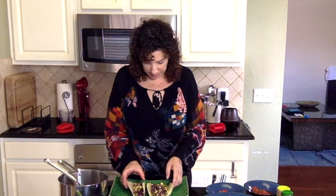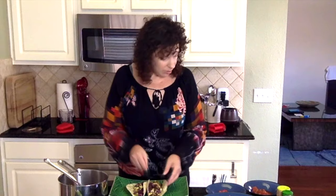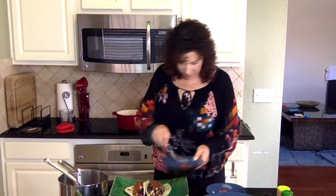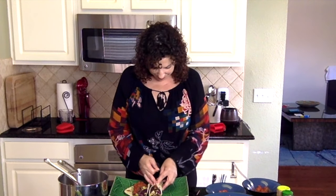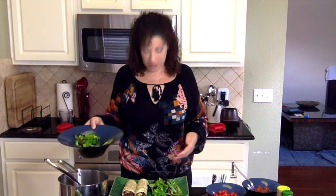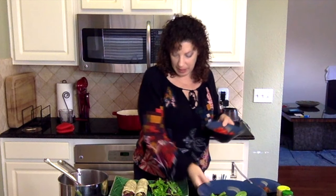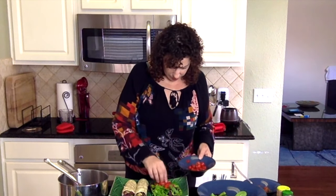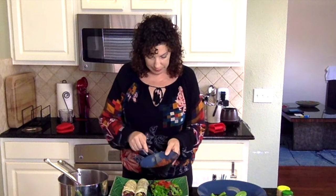So I have these beautiful tacos, okay? And what I'll do is I will put some salsa on the inside. And you can use avocado to make it stick together, or you can use old-fashioned toothpicks. So the next part is to actually just put the salad greens on the side with the cherry tomatoes, like so. If you don't want to use the salsa, you can always set it on the side, or you can put it on the top.